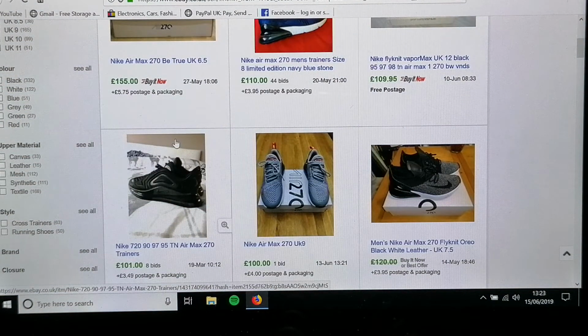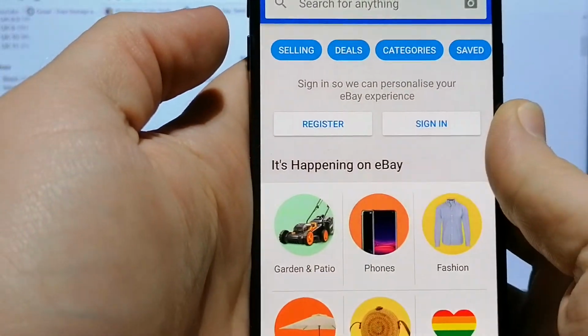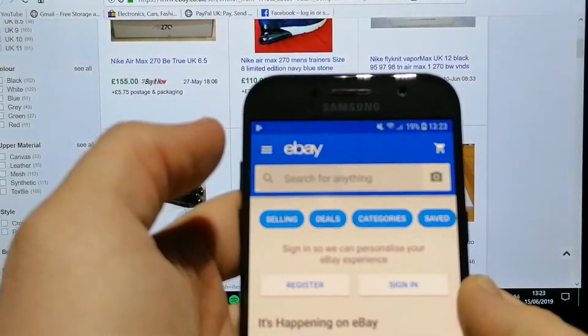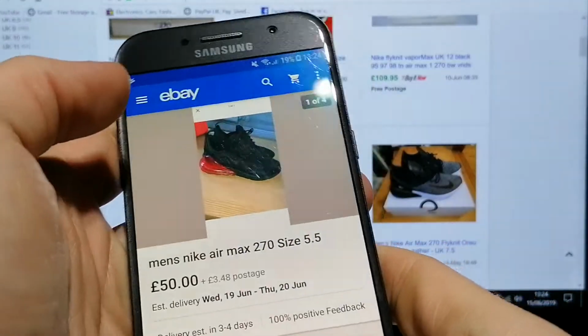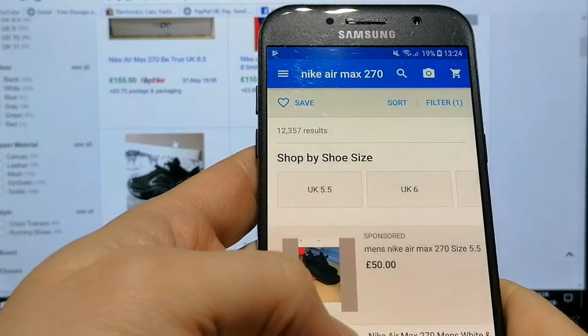And I'm just unlocking the phone, which if you remember from my last video, I have a nightmare with. Right, let's do the same thing on the eBay mobile app. This is the Android app, but I imagine the iPhone app is very much the same. So into the search field at the top there, just going to take it off screen because it's easier to do. Nike Air Max 270. So Nike Air Max 270 searched for, and I've just gone into a listing because I'm fat-handed. Right, there we go. So that's brought up your search listings.